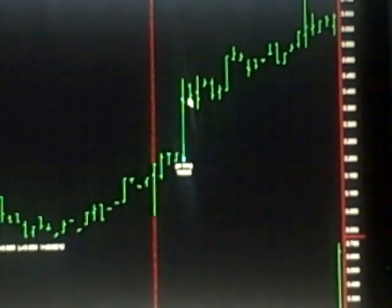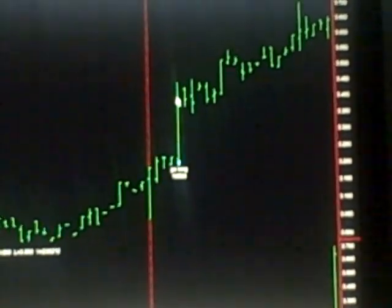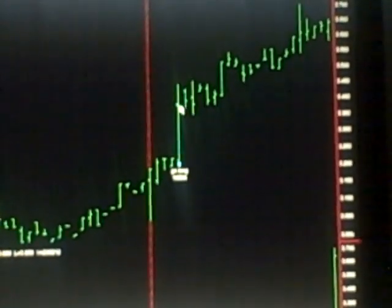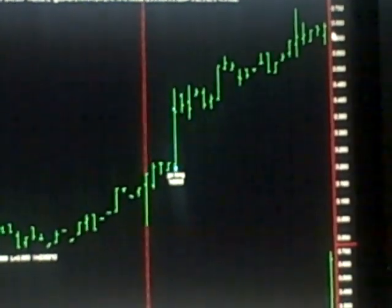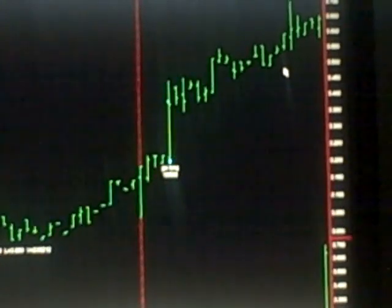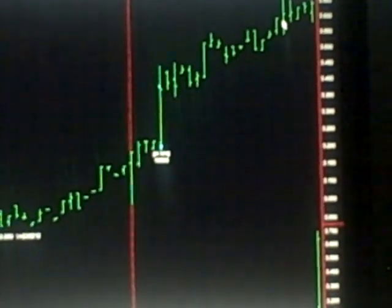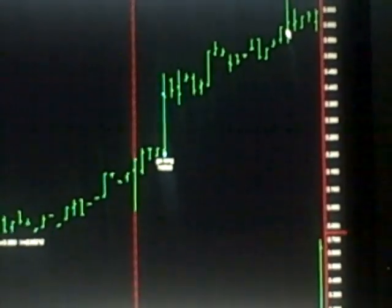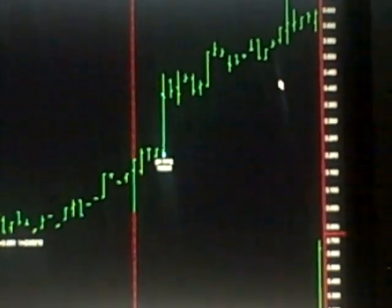You can see here it put this long upside spike right at the beginning of the second hour, and then it just kept climbing there very nicely. And because it's only $3 to $3.50, we bought over 16,000 shares of this thing, so our profits are pretty good. We're holding $4,300 in open trade in Pier 1 Imports.